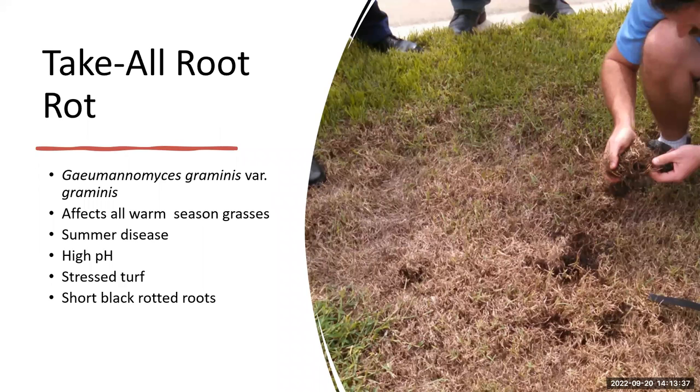And so, what causes take all root rot is stress. There's a lot of things that can cause this, but from my experience, what usually causes this is overwatering. That's number one. Mowing too short. That's a big one. Mowing too short will cause this, especially in St. Augustine grass and Zoysia grass. High pH can do it as well, but it's usually overwatering and mowing too short based on my experience. That's the number one cause.